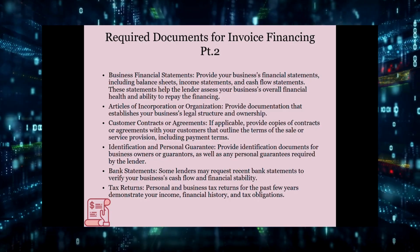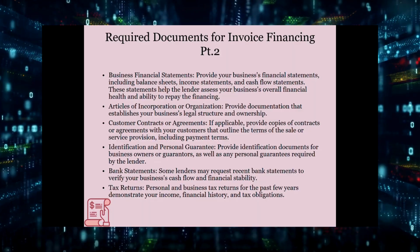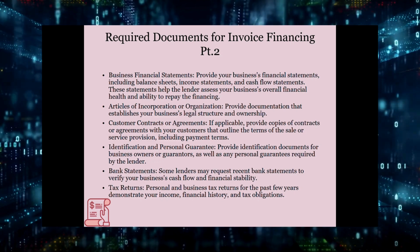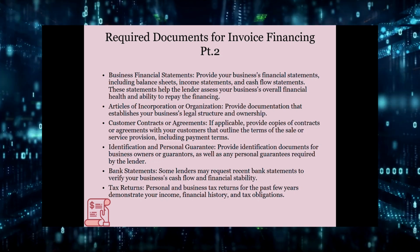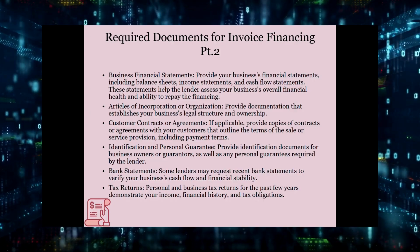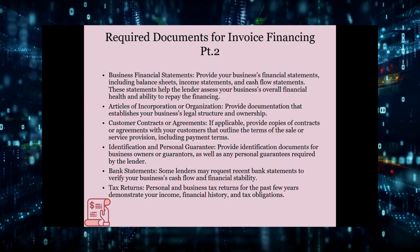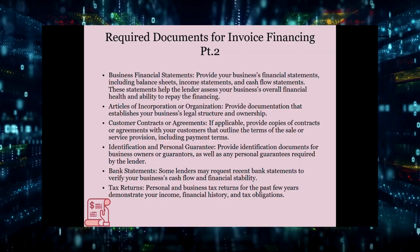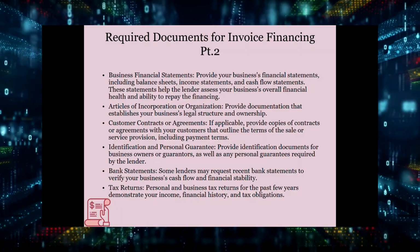Lenders may also request identification documents for business owners or guarantors, as well as any personal guarantees required. Recent bank statements may be needed to verify your business's cash flow and financial stability. Lastly, provide personal and business tax returns for the past few years to demonstrate your income, financial history, and tax obligations.